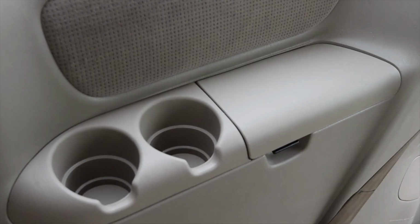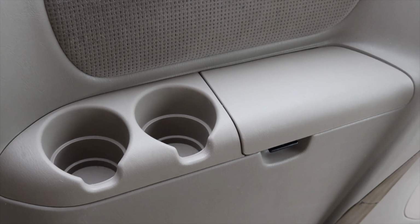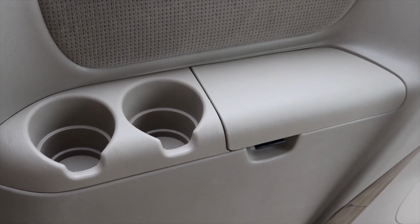As well, I do get these little storage bins back here. I'm not really sure what you can put in them. They're very, very small, but at least you get some storage back here.